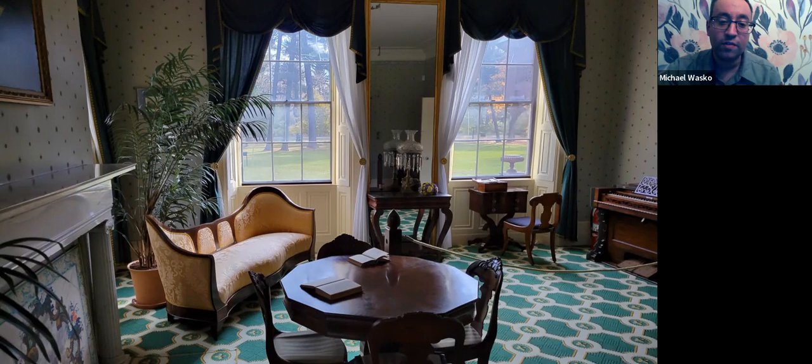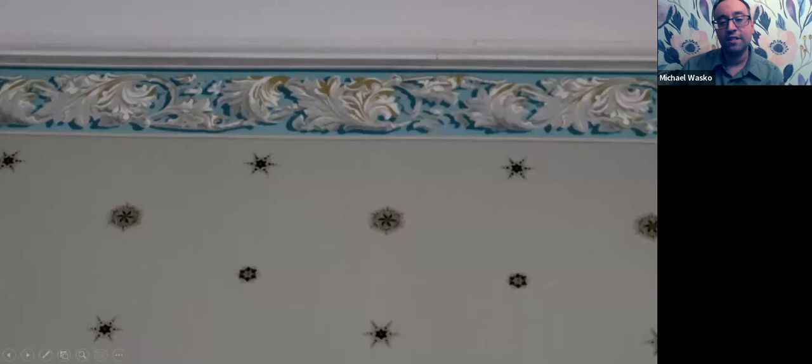And I want to end in this room. This is a close-up of the border and the star pattern wallpaper as it is on the walls today.